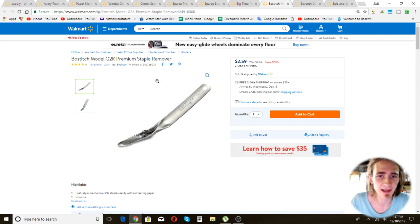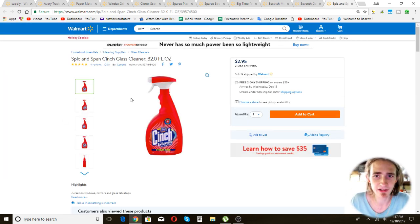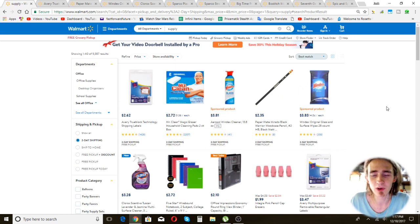And then here we have the same thing. This is a kind of unique thing. It's a specific tool made for something. So obviously this is really cheap, but some people would pay more for it because it has a specific use. Same thing with the cleaners here. All right, so this is just some examples that I'm giving you if you want to post cheap items from Walmart.